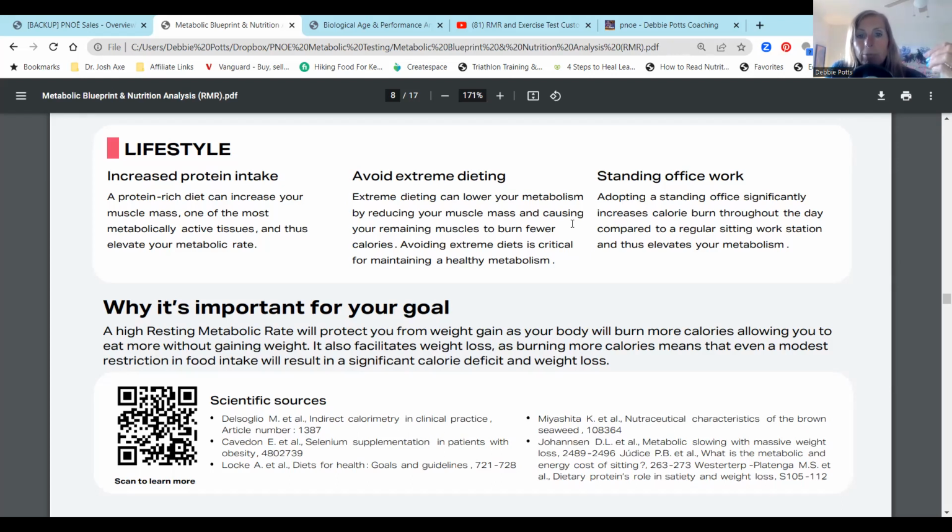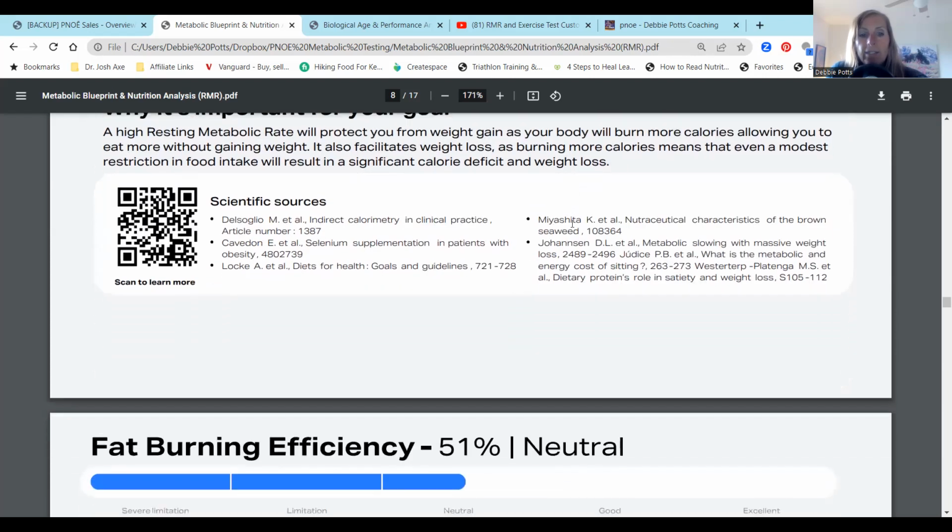So we want to prioritize protein, figure out your fats, and then your carbs will vary based on your exercise intensity. And for female cycling, ovulation time, late luteal phase, you're going to have a little more carbs. So that is another part of the report.